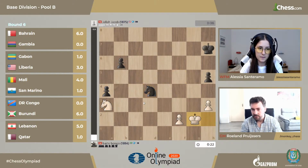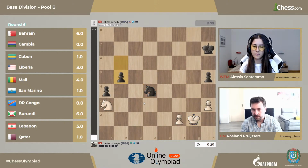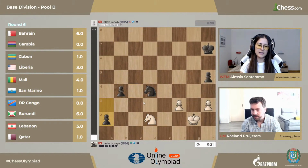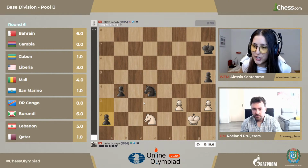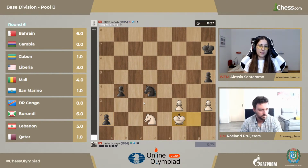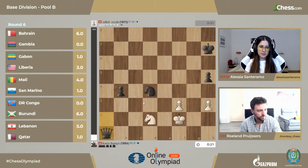Yes. So a slight miscalculation from the white player there, I believe. And now it's a very easy win for black. The pawns are being pushed and there's no way. So it's a win for black. Black brings a point home, I guess.